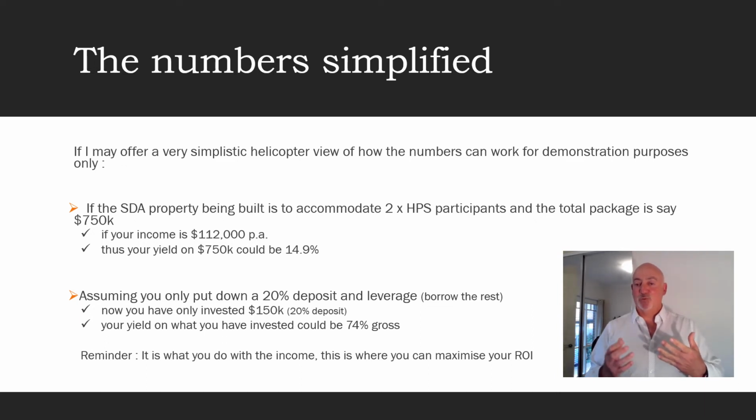Remember, it's what you're going to do with this income. This is where you're going to maximize your return on investment. How you reinvest it is where you're going to grow your wealth substantially. So putting down $150,000, giving you the chance to get $2.7 million in 20 years time, just from the income, that's not from reinvesting. Is that good, or is that good?